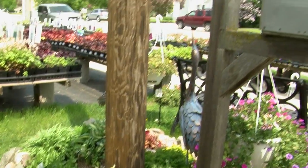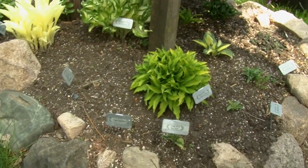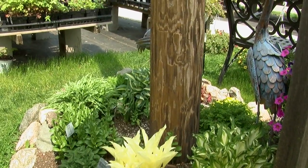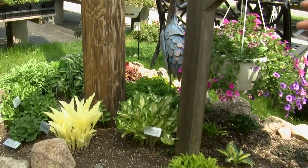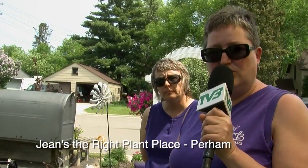One of the things that we've tried to do here at Jean's is to provide information in the form of handouts, and we also do display beds. So this is one of our mini hosta display beds. Some of them are just coming up, but you can see how big plants actually get. And we have about 14 different display beds on site, so that you can actually see how they do in the ground, how well they come back year after year.